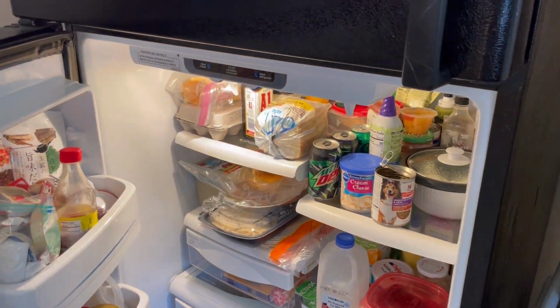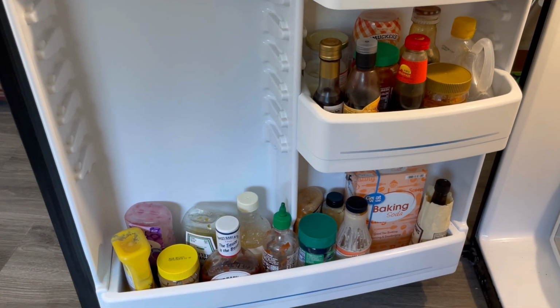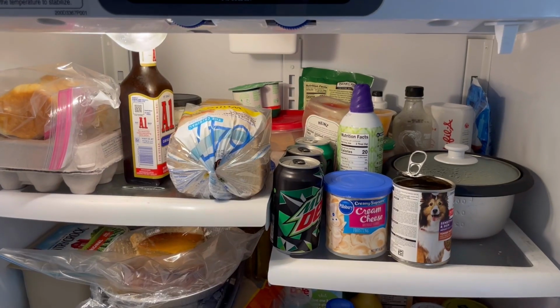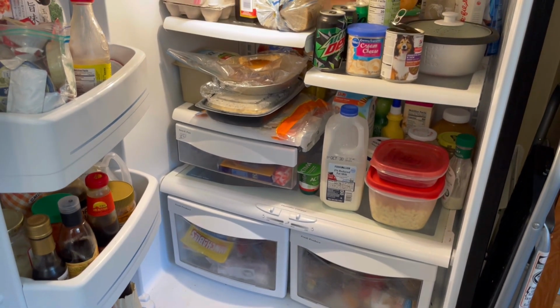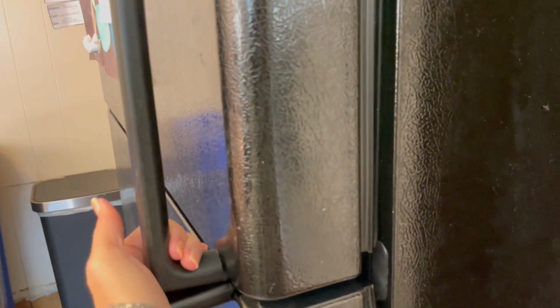So I'm gonna give you guys a before of the fridge. So as you can see, all these condiments need to be straightened out. We actually inherited this fridge from the previous owners. It was here when we bought the house, and it works, so we didn't see an immediate need to get a new one, but we have been seriously talking about just getting a new one because this fridge is very tiny. Also, if you look here, when you shut the fridge, did you see that? The freezer pops open, and sometimes it'll pop open and stay open, and then things in the freezer will defrost.